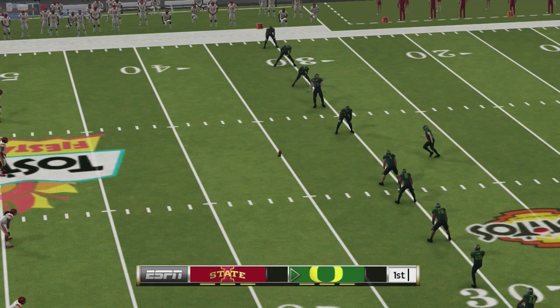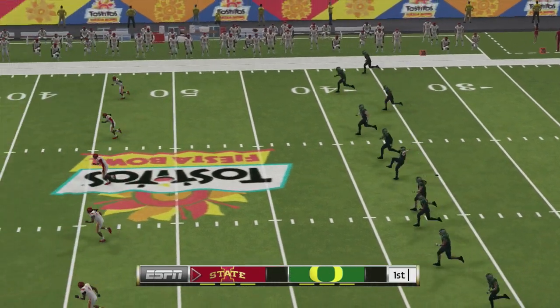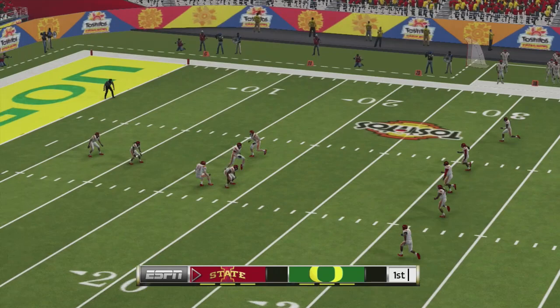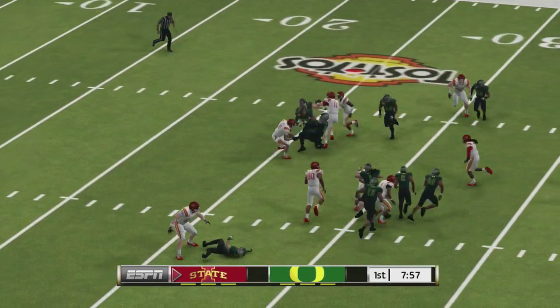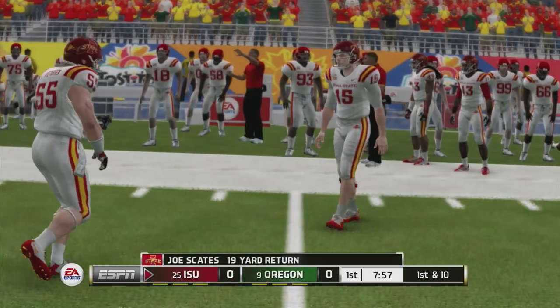Lewis is on the field to kick this one off, and everyone in the stadium is ready for this game to get started. Caught at the 8. He makes it out maybe to the 26-yard line.